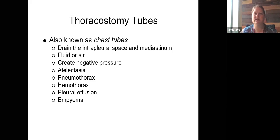A chest tube goes in the interpleural space in the mediastinum area, and it drains out either fluid or air to create a negative pressure in the chest wall to help repair an atelectasis, which is another medical terminology word that we're going to talk about in the lung chapter. That is a collapsed lung. A pneumothorax, which is air in the lungs, so pneumo being air. A hemothorax, which is blood in the lungs.